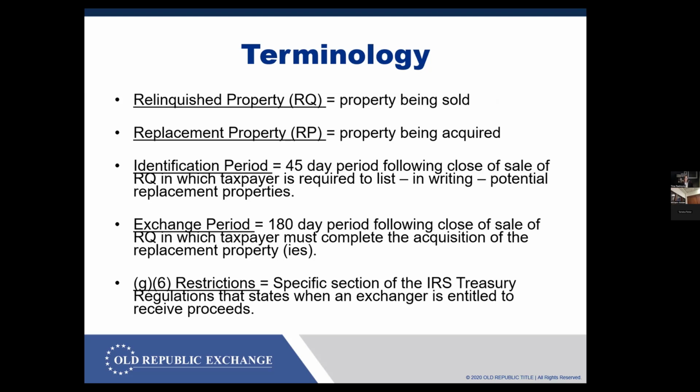We're going to talk about the exchange period. That's the full 180-day period following close of the sale of that relinquished property, in which the exchanger must close on their purchased property. And then we'll talk about the G6 restrictions. That's the specific section of the regulations that state when an exchanger is entitled to receive proceeds. One of the critical functions of a qualified intermediary is to hold and control the funds so that you, the taxpayer or exchanger, do not touch or have access to the money. And we'll talk more about that in a few slides from now.